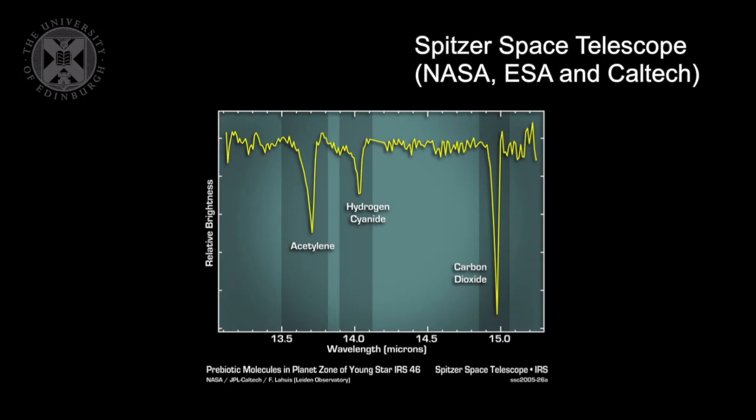The Spitzer Space Telescope has also been a remarkably successful mission. It was developed by NASA, the European Space Agency and Caltech. It was launched in 2003, and one of its objectives has been to look for infrared spectra of exoplanets. It's found water and carbon dioxide in extrasolar planetary atmospheres, but it's also made other discoveries. For example, it's found atmospheres with dense cloud cover on other planets. And it's also found prebiotic molecules, potential molecules that could be involved in early building blocks of life in young star systems, such as acetylene and hydrogen cyanide, giving us new insight into the possible sources of early molecules that could be the building blocks for life in other star systems.